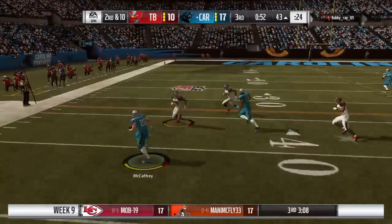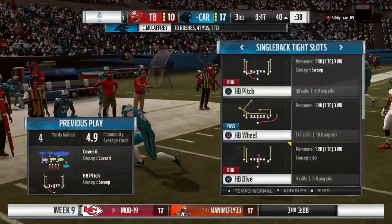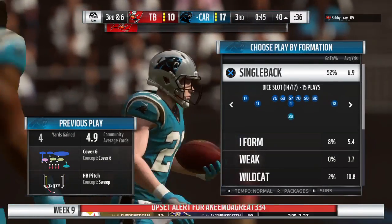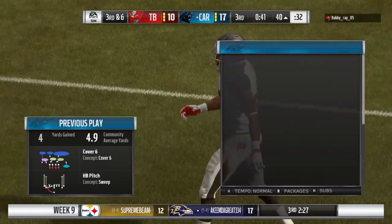Pitching it out to McCaffrey. And some room to maneuver. And he takes it down to the 40 with a pickup of 4. In my book, that's running the ball well, but with intelligence. How about him keeping the clock moving, staying in bounds?